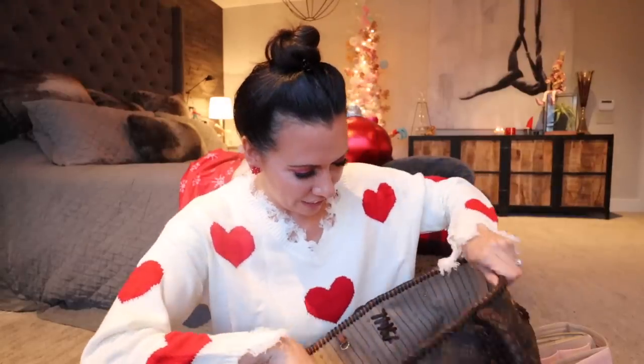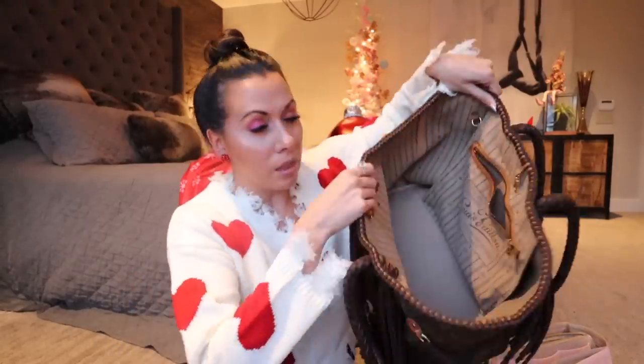Okay. And then I have one little pocket. So this bag was a pre-loved bag and then it was customized.